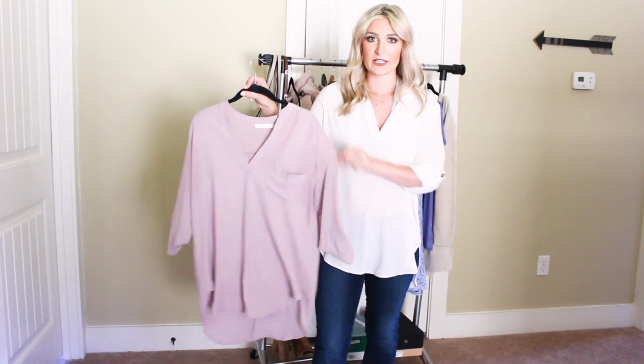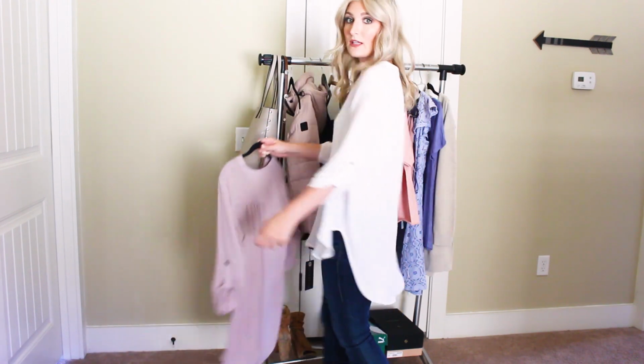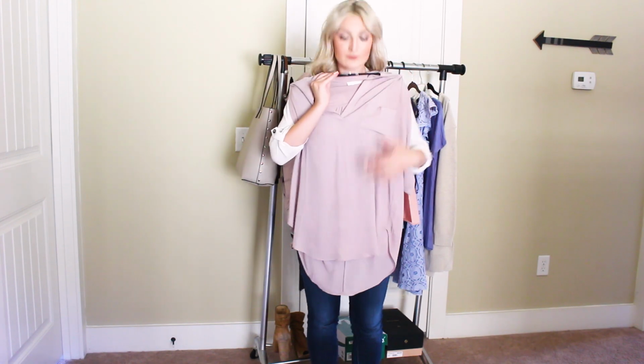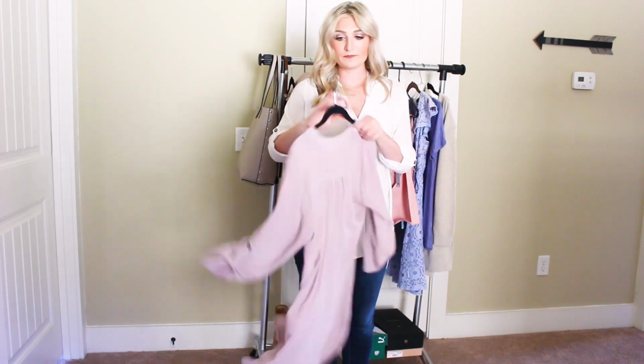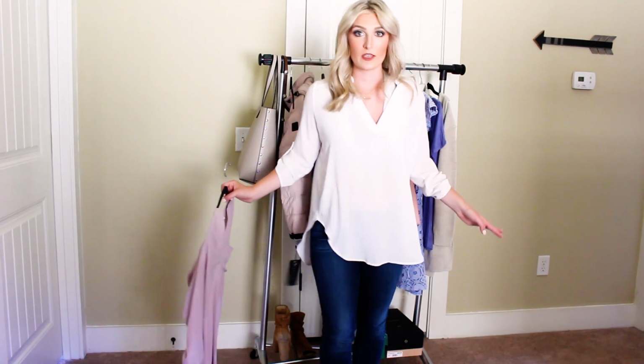This one's a little bit of a different style. So this one is the one on sale. This one is a size medium. The back is longer. This one is a size small. Honestly, this one is meant to be longer, so it fits a little bit differently. But this one is in the sale, y'all. You will wear it all the time.